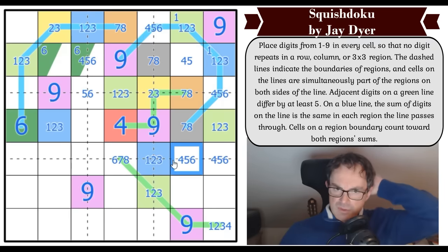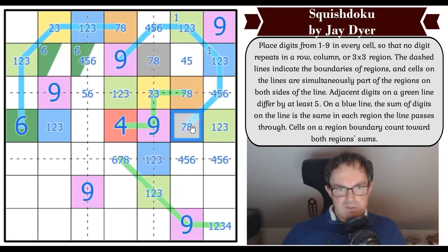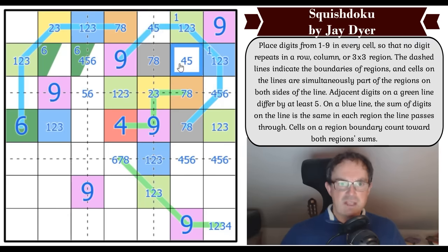So all I've got to do is work out that square is a 7 or an 8. And that is the sum of those three digits. And they can't include 6. So that's a 4-5 pair.